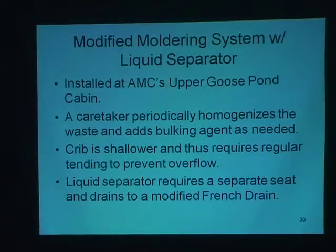Before I go into the moderated systems, similar to the end product that comes out of the batch bin, because we've taken advantage of potentially several seasons, that material is also dispersed on site and has a similar appearance to that inoffensive earth-like substance that we created with the batch bin.